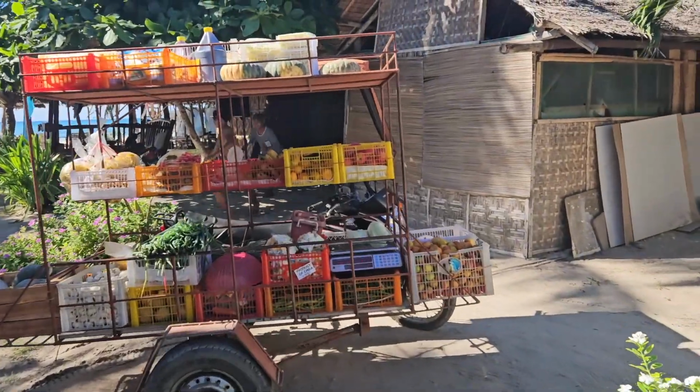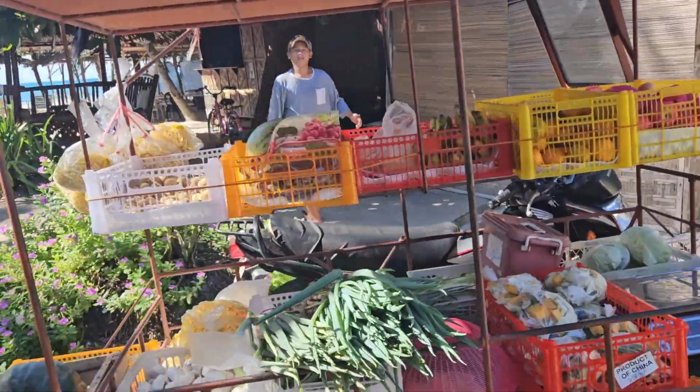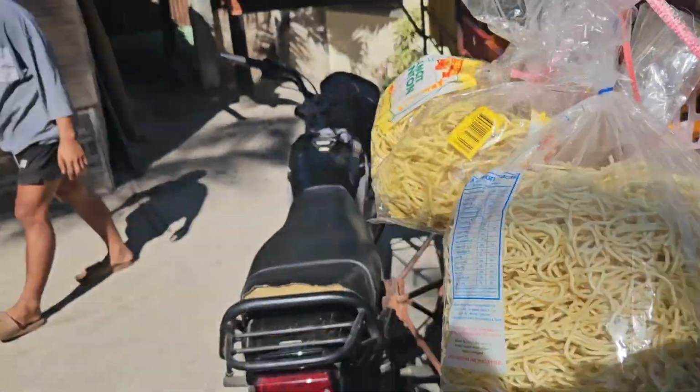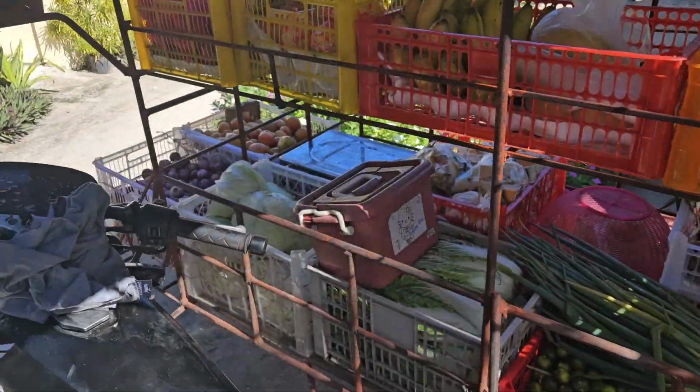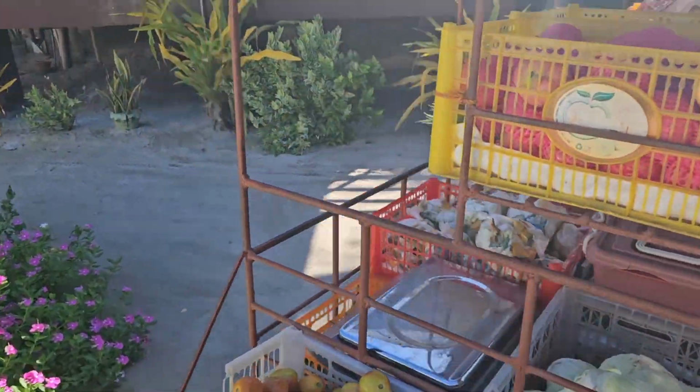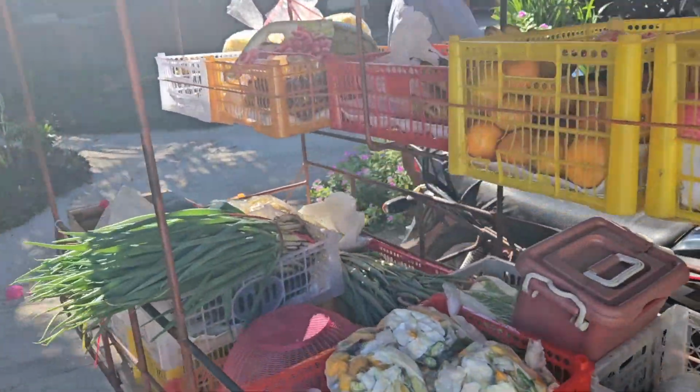Got the food delivery service here this morning, coming to supply the kitchen here. They get it delivered right to their doorstep. All your fresh vegetables, your Napa cabbage, onions, tomatoes, right to your doorstep every morning. So nice.